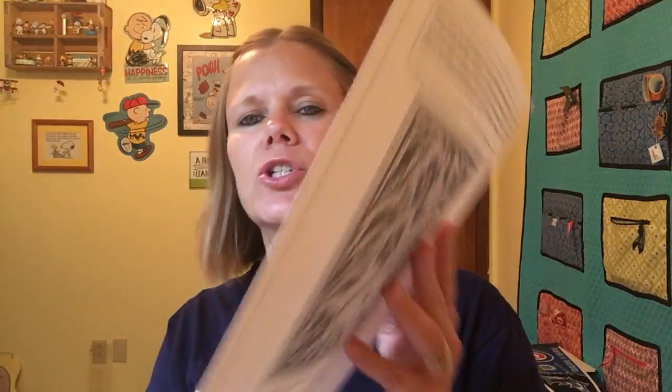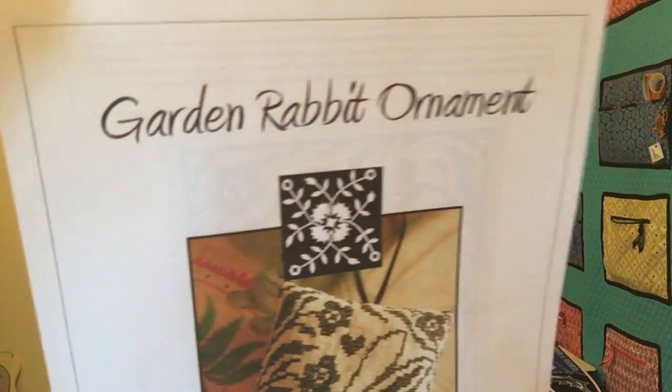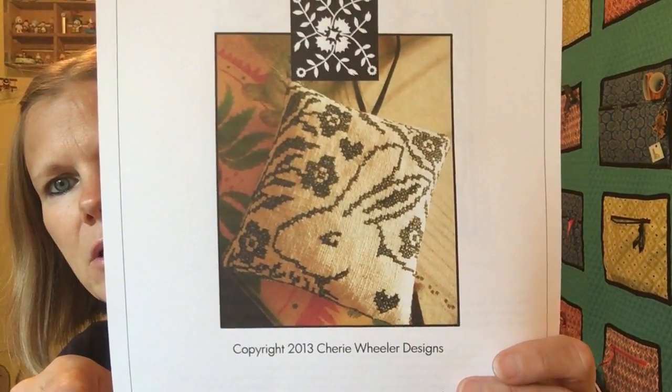And then Jo, the enabler, she also talked about this one. I think she got this as a present. This is by Sherry Wheeler Designs. Of course, I had to go check out Sherry Wheeler. Here she is. This is a cute pattern. This is so cute. So I'm excited about that.